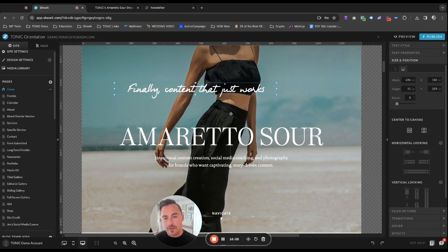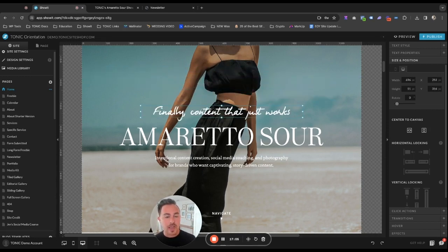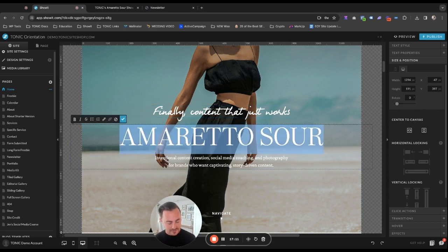So you have freedom to put this text box wherever you want. You can also align things really easily as well. Let's update the hero text here.